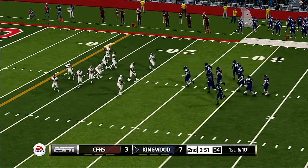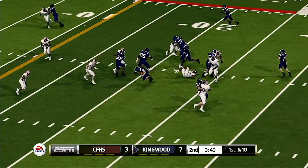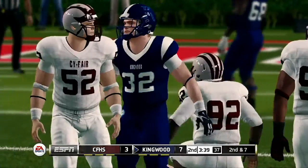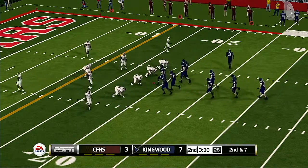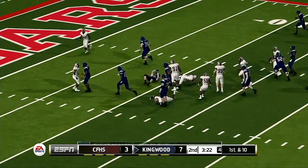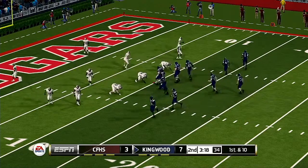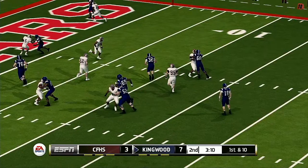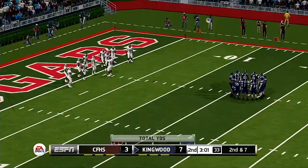First and 10. Let's see if they can build off that great run. Makes it out to maybe the 19-yard line. Gains his way to the 10-yard line. Very well-designed play that time to give him a first down. Linemen executed their blocks nicely, and it went for a good gain. It's first and 10. Ball on the 10. He makes it out to maybe the 7-yard line. Call it a gain of 3 yards. That'll make it second and 7.